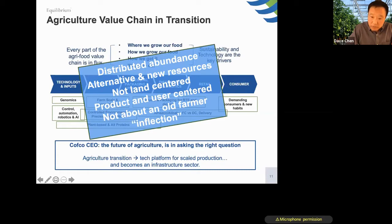The right question is, how do we create careers for young people in the next generation of the food and ag industry? And what he was really signaling was, again, the punchline, that ag is becoming a tech platform, a scaled platform, and it's becoming infrastructure. And so we have this reframing of how do we get kids back into farming to how do we create a farm infrastructure and a farm agriculture career. So let's drill into this.